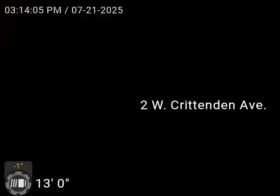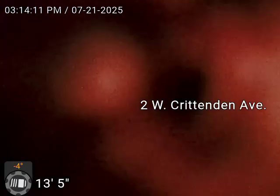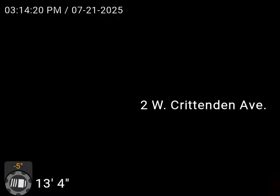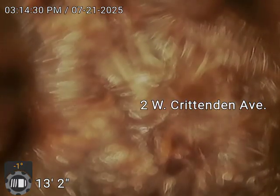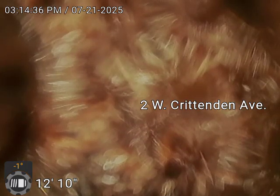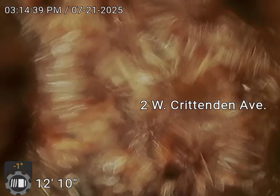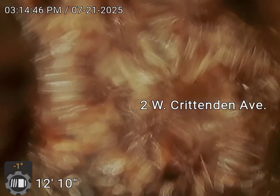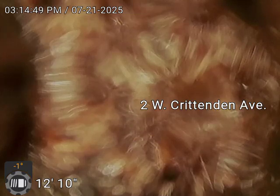Let's see if we can get the camera to go through, but yeah, you can see how much roots there are here. I'm not really sure I'm going to be able to get through this. I'm going to pause the video here. We're going to locate it. I'm sure it's coming from the tree there to the side of the driveway. That's the only one even close, and we're within the drip edge. So I'm going to pause the video. We're going to locate exactly where this is.